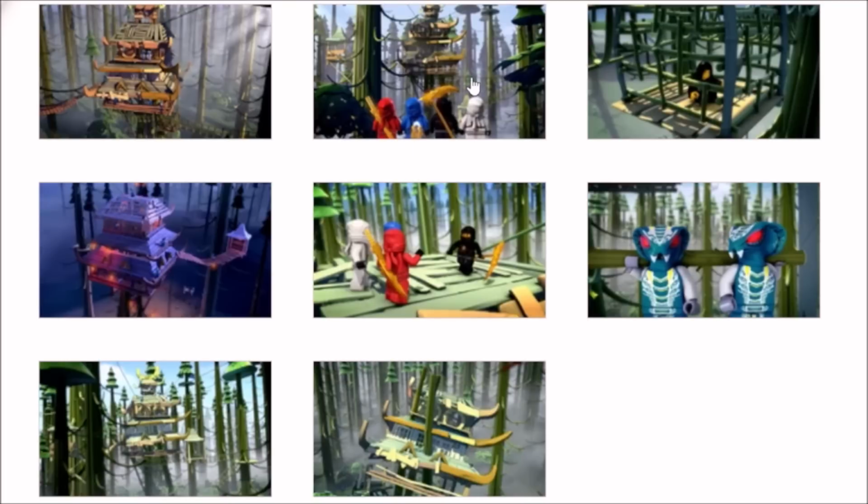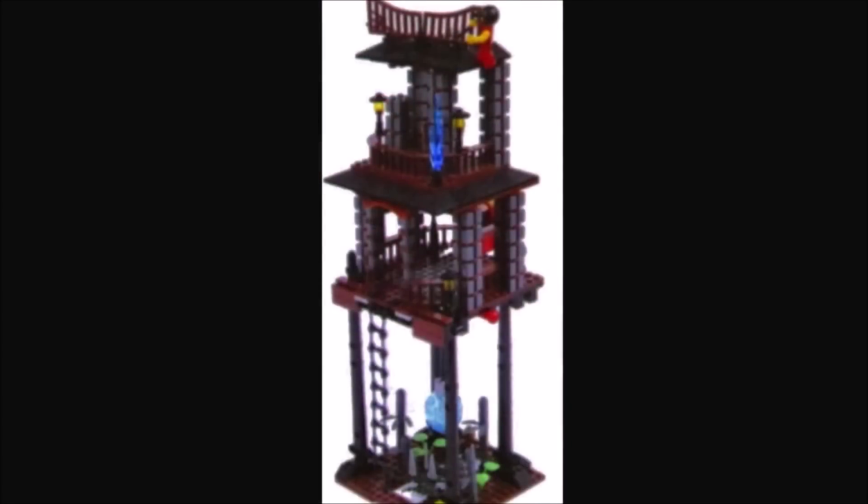Lloyd's Treehouse in the context of the story was a pretty important part of the first couple of episodes, because Lloyd essentially built this whole fortress in the middle of the forest when he was still evil, heavy quotations around the word evil, and essentially the Serpentine built it for him, but you know the drill. Lloyd's Treehouse was Lloyd's Treehouse. And here is a very rough concept as to what that set would have looked like.